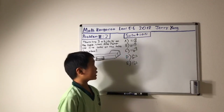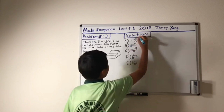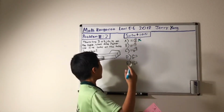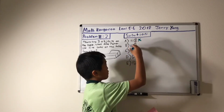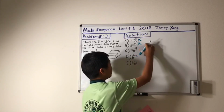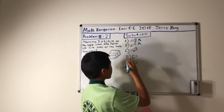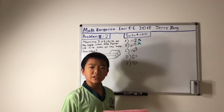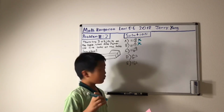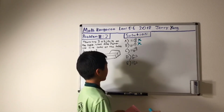For A, we can see that the square is lined up, but the circle is not. Therefore, A cannot be the answer. For B, we can see the square is also lined up, but the circle is not lined up either. So B is not the answer either. C seems to be the perfect fit, but let us check the other 2 possibilities to see if any of those are also the solution.